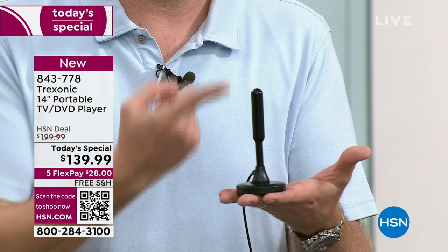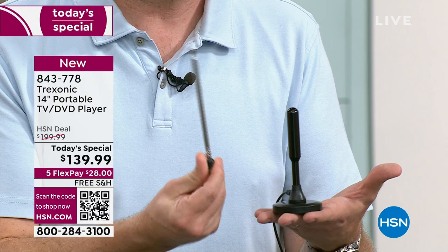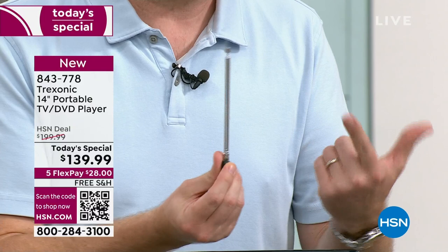I was watching the Masters today in golf using the over-the-air antenna. It makes it super easy. Now, this is one designed for stationary. This one is designed for when you're in the car. So this is one that's going to constantly ping. As you're driving down the road, this is going to pick up all those signals.